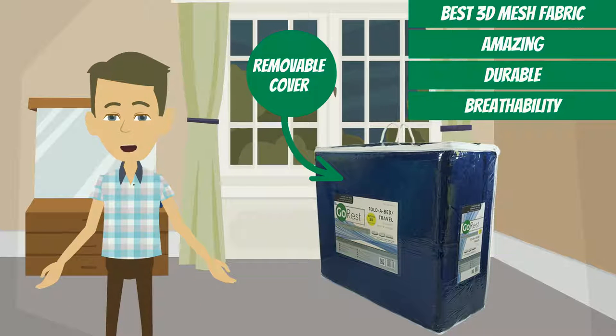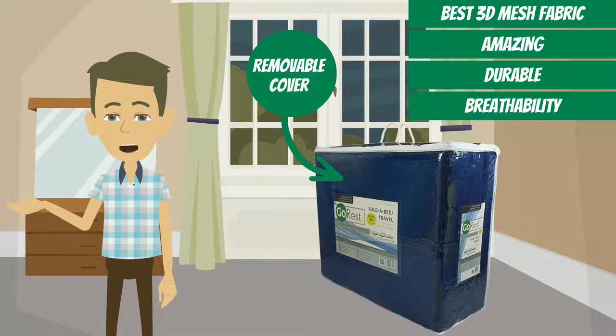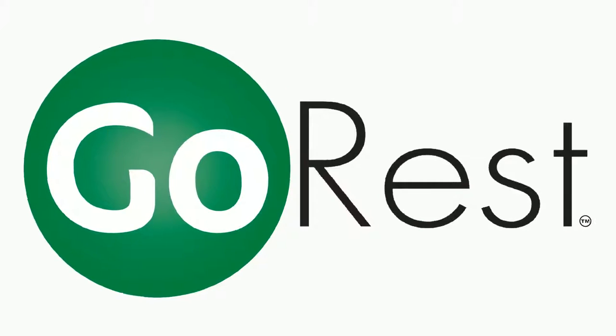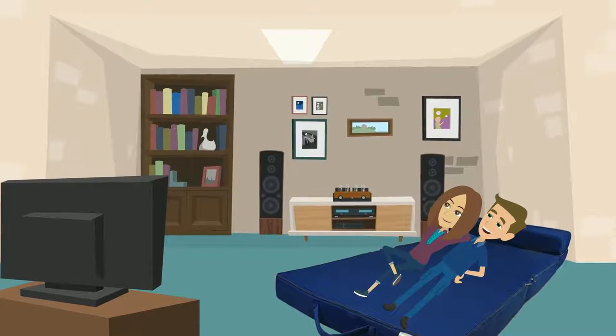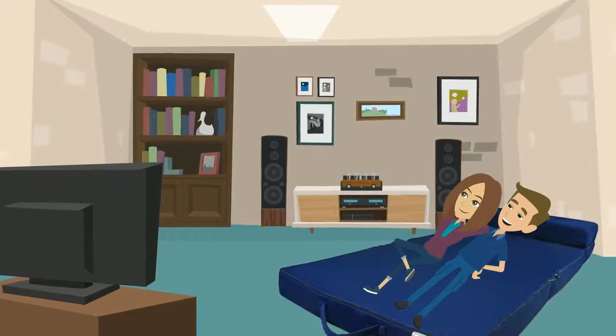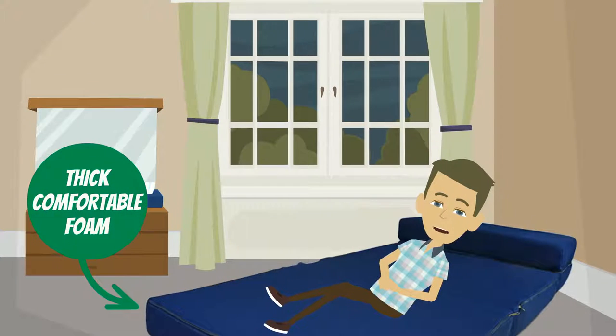for removable cover, and is convenient enough to simply fold away when you don't need it. GoRest are the leaders in folder beds and stand behind this great product. And how could you not? This mattress is the perfect replacement for those tired and uncomfortable air mattresses. Its thick, comfortable foam means that you have a great night's sleep with great support.